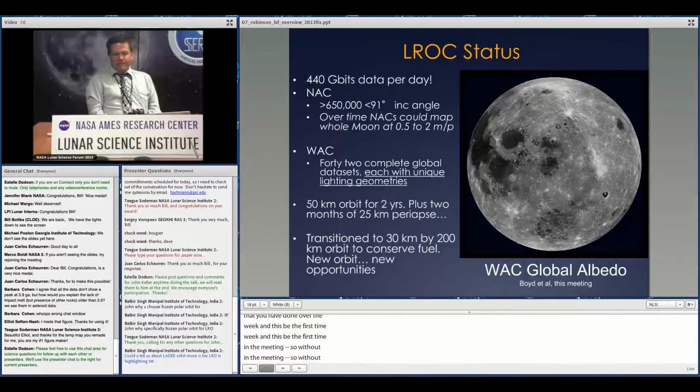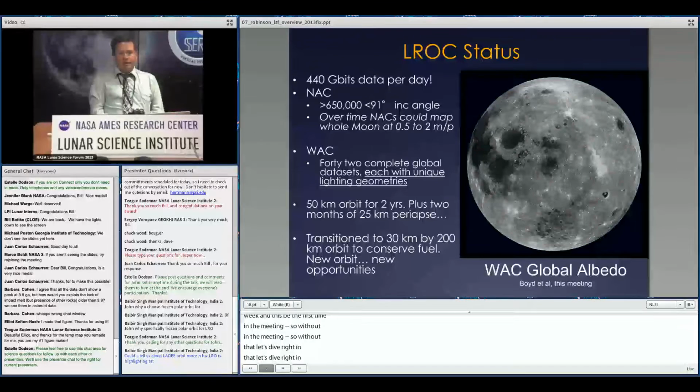Okay. Right now, after 4 years, we've collected over 650,000 NAC images of the surface of the moon, which is pretty much a staggering number. I can't believe it. People always ask me how much of the moon we've seen or imaged with the NAC, and it's an easy question with a complicated answer. But right now, just 60% is not a bad number to use.